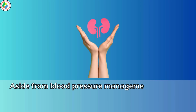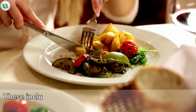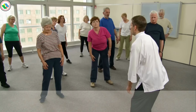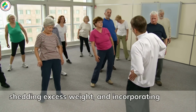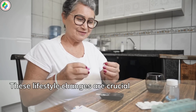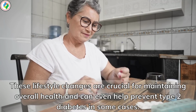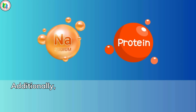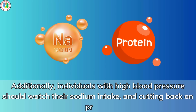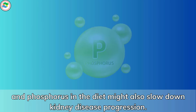Aside from blood pressure management, there are other steps you can take to safeguard your kidney health. These include adopting a healthy diet, ensuring you're getting all the necessary nutrients, shedding excess weight, and incorporating regular exercise into your routine. These lifestyle changes are crucial for maintaining overall health and can even help prevent type 2 diabetes in some cases. Additionally, individuals with high blood pressure should watch their sodium intake, and cutting back on protein and phosphorus in the diet might also slow down kidney disease progression.